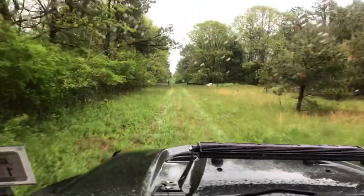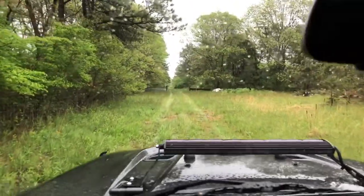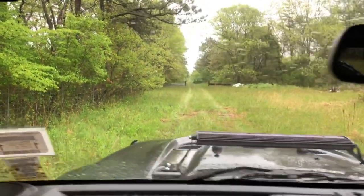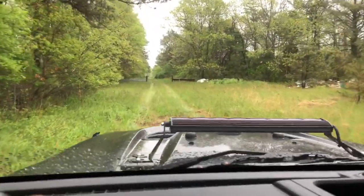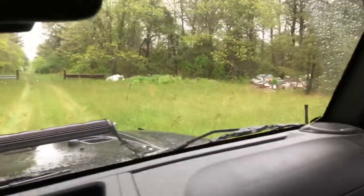Awesome. Let me get my seatbelt on. I gotta do that procedure where I can disable that beeping sound for the seatbelt. When I'm off-roading on a road like this and I'm doing 5 miles an hour, I don't really need a seatbelt, but you know. All right, so looks like some people dumped a bunch of garbage over here.